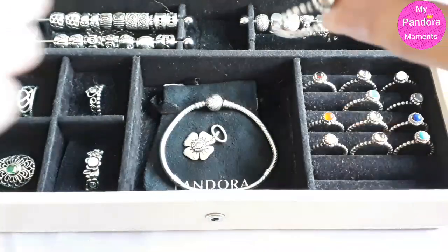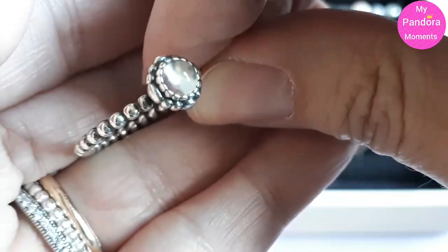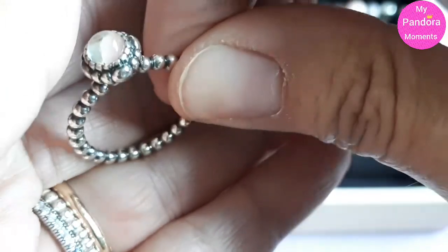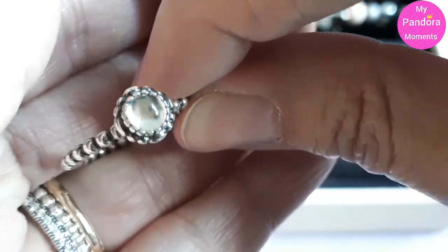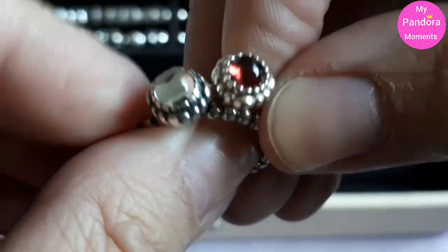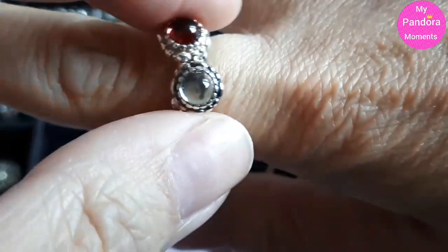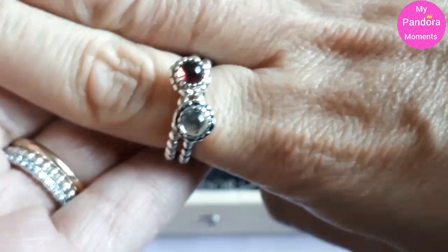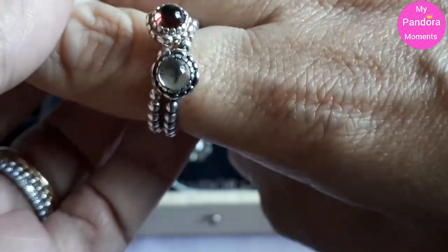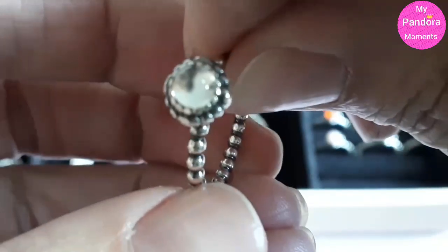And this is the April one, and the April one is a rock crystal. It's very gorgeous. Some think it's a boring color, but you can combine it with each and every ring. For example, I wear this rock crystal with the garnet together. I stack them like so. So you have a beautiful combination there, or you can put other colors as well. But this is the April with the rock crystal.